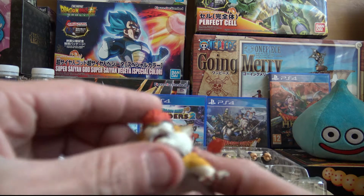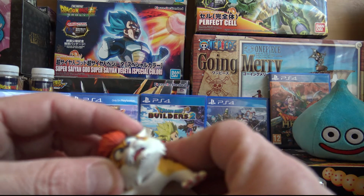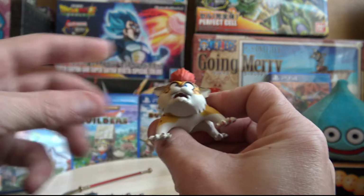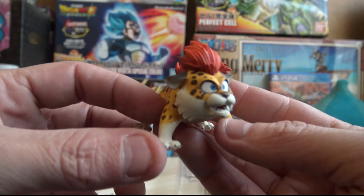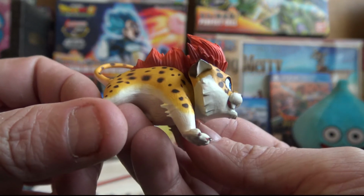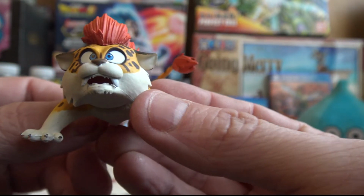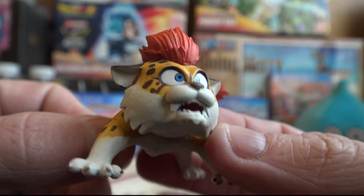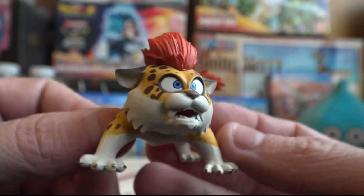And the little head is posable a tiny bit. It has a swivel left and right. That's about it. That's the only thing you can move about this one. It looks very adorable. Look at that finish as well. Very nicely colored. Very detailed eyes. And that little mouth as well. Very detailed. I love that.